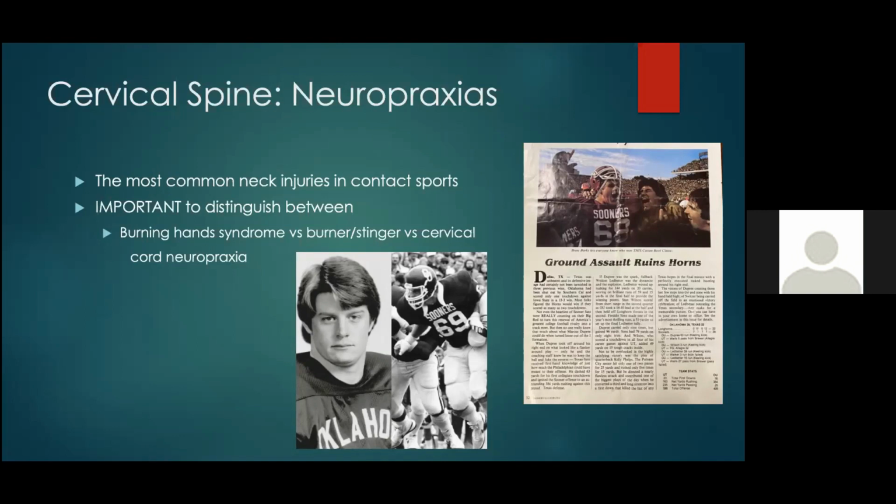And so he wore this roll, and you can see it in the picture there in the center. He wore this roll around his neck because he said it seemed to help with that. And then the picture on the right, you know, any opportunity I have to talk about Oklahoma beating Texas University, I do. And so that's what's going on the right.